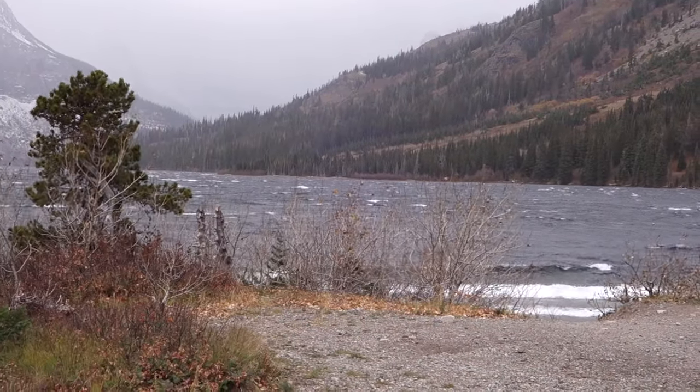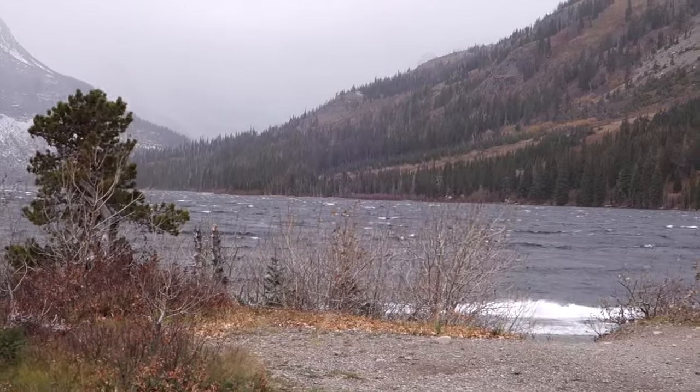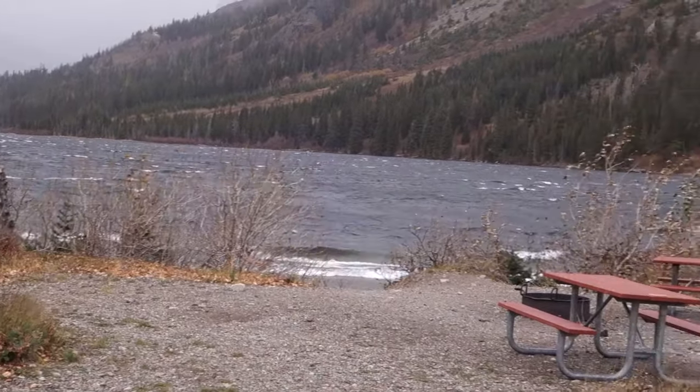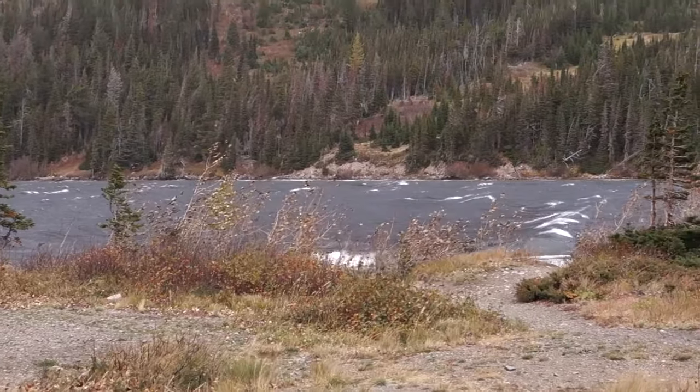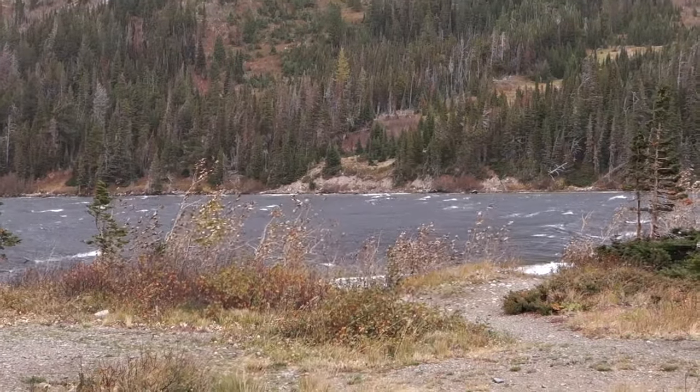There's about 40 mile an hour gusts right now with driving wind, driving rain and snow, and major white caps on the lake. I think we're going to have to give it a try though. Can't go this far and just bag it without even trying, so let's go.